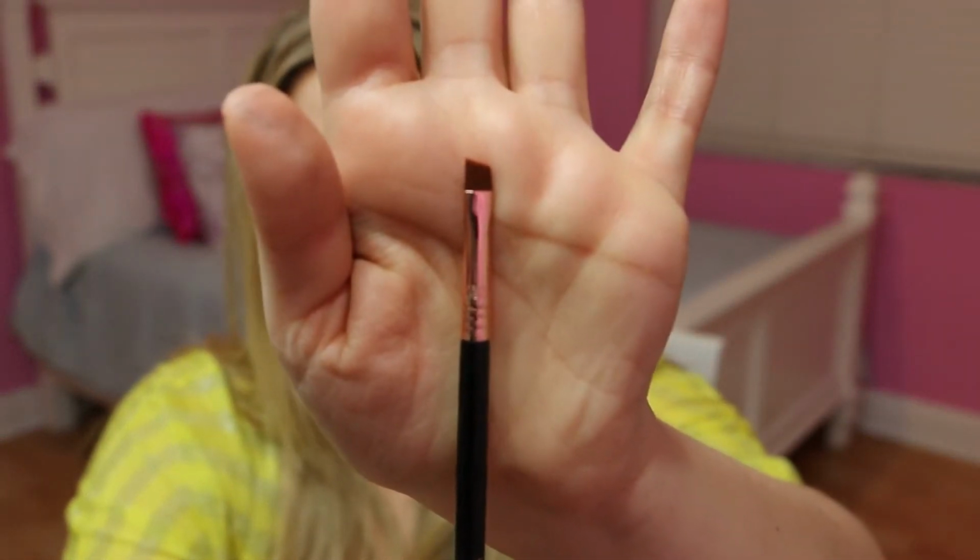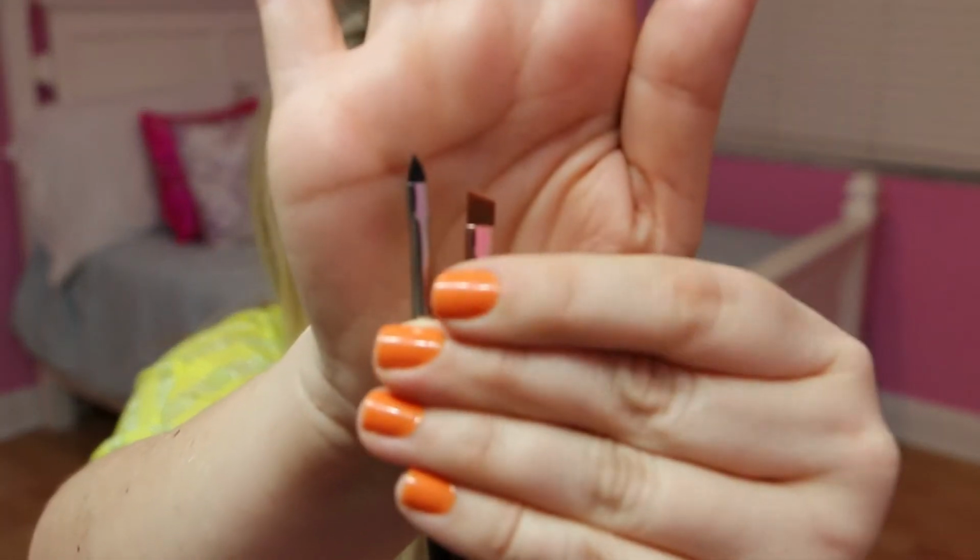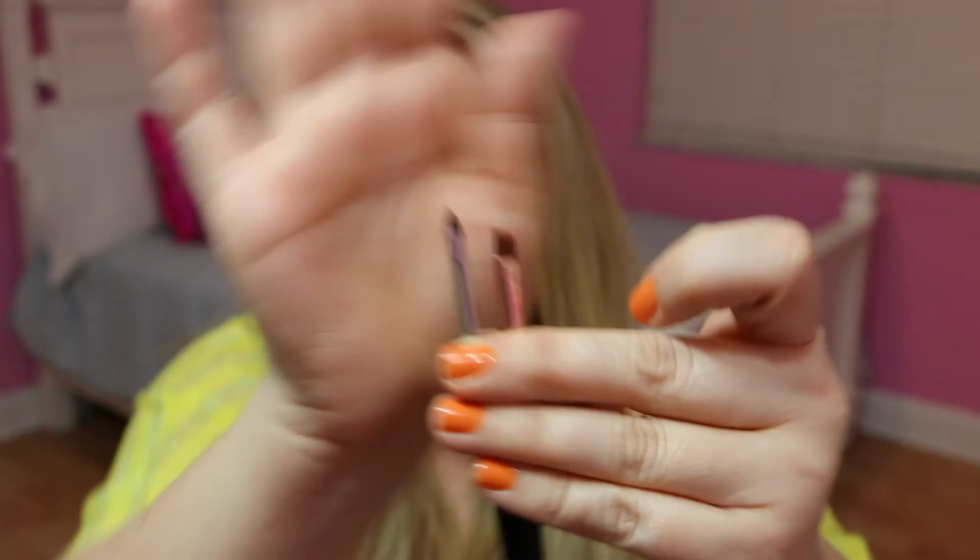Pretty much any angled brush can work, but I love this one because it's the smallest angled brush that I have ever found. So if you live in Miami, you can definitely find it there. I don't know where else you will be able to find that brush, but I definitely need to have a small angled brush in my collection. Sigma has one, the E65, in case you're looking for an angled brush. But as you can see, it is just so much bigger than this one. I'm sure you can find a small brush like that.